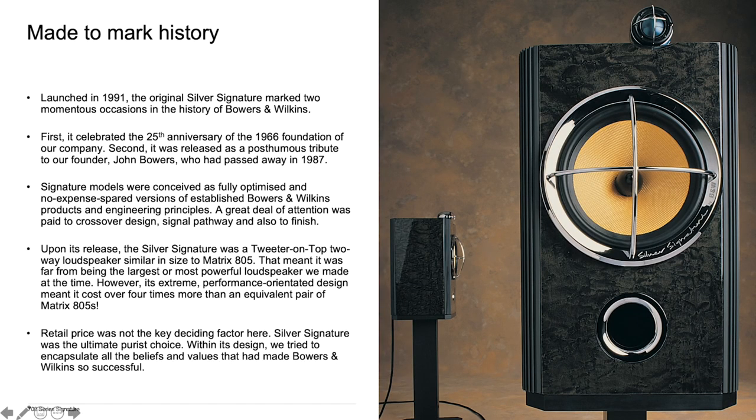The original silver signature was launched in 1991 and it marked two important occasions in the history of Bowers & Wilkins. First, it celebrated our 25th anniversary. Second, it was released as a tribute to our founder, John Bowers, who had very sadly died in 1987. Now, the idea behind Signature was to bring together all of the engineering and design thought that went into a Bowers & Wilkins product to that date. So very advanced in terms of the technology, but also very beautiful in terms of the finish.